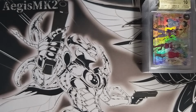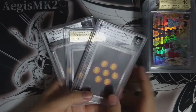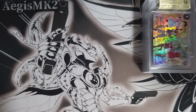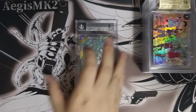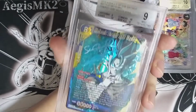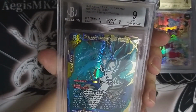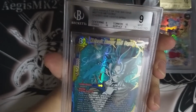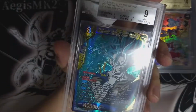And then next, there are only 3 left. All of them are Dragon Ball, and you can see only one is a 9.5 and the other ones are not. So let's start with this one. This one is also not something that I freshly pulled, because at that time I actually pulled this, and then I bought the other secret rare.